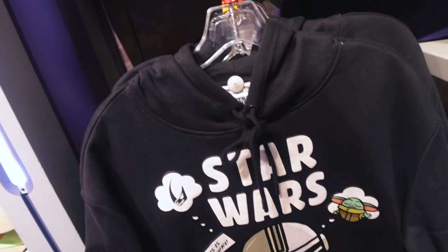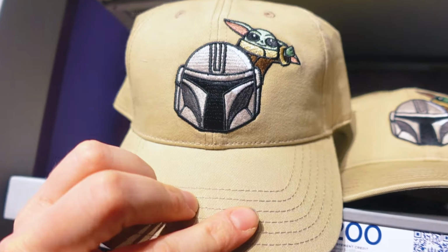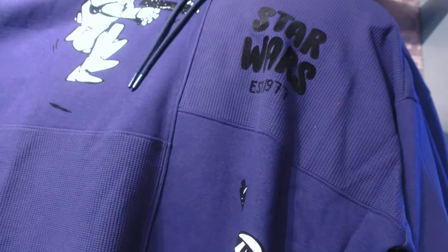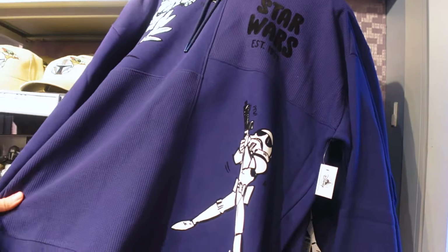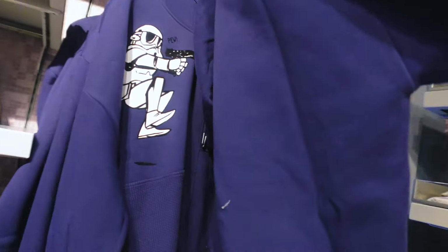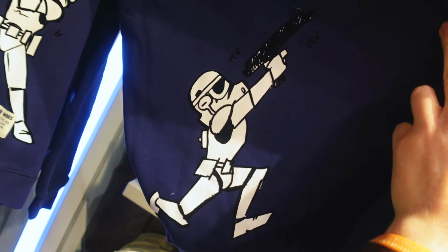Some Mando Grogu sweatshirts. There's a kind of a dad hat. Mandalorian and Grogu, that's very cute. That's a fun texture on this shirt. It's still with that kind of cartoony style that they've been putting out for their merch. Very cool. Oh, there's something on the back too. Another Stormtrooper being silly on the back.